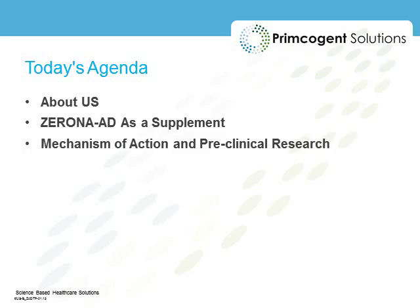We'll talk about the mechanism of action and the preclinical research that has established Zerona AD as an effective solution for the circumferential reduction of the upper arms, and how its unique design allows for a 360-degree treatment with a minimal footprint so that it can be used in conjunction with a technology like Zeltiq or cryolipolysis or CoolSculpting.